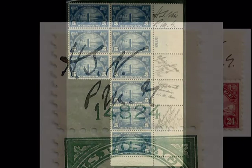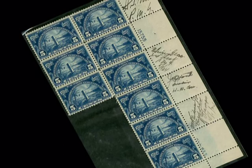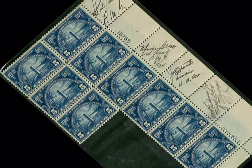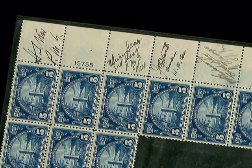Not all of the men who signed newly issued plate blocks were employees of the federal government. This 5-cent Huguenot Walloon piece, issued May 1, 1924, was signed not only by the usual suspects, New, Glover, Eidsness, but also by the Reverend John Bear Stout, a Reformed Church minister who was director of the National Huguenot Walloon New Netherland Commission.